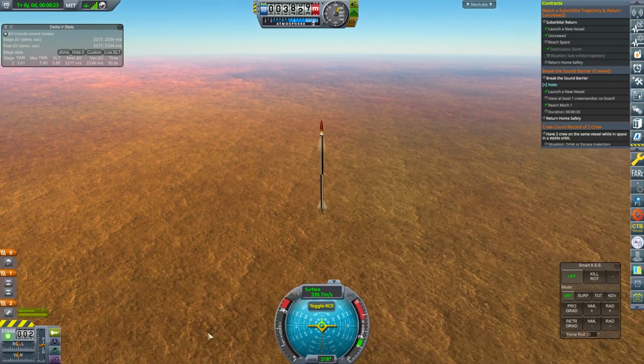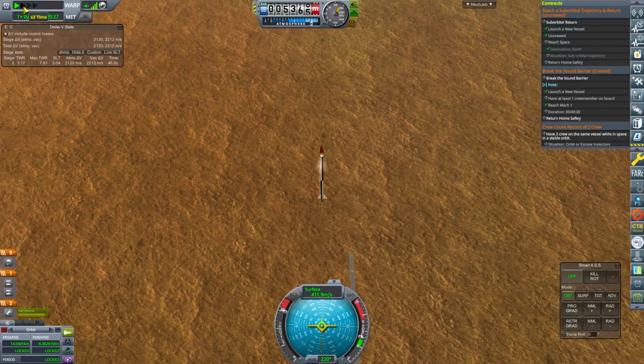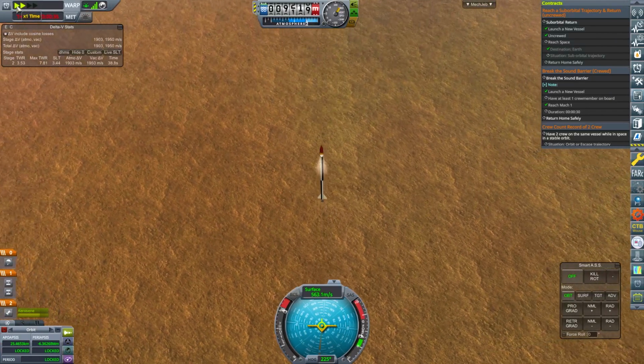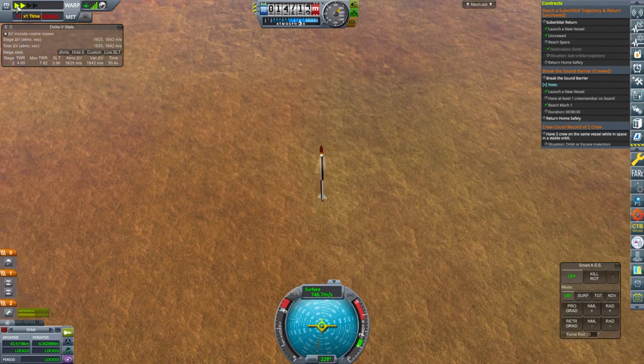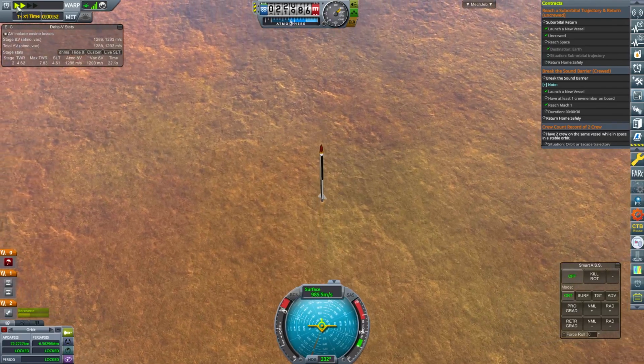Right, now this is the important bit. I don't want to go too high actually. We're just going to rein this in a little bit. So we're going to keep an eye on it. I'm hoping it's going to get the required altitude. It should get the required altitude. If it doesn't, I'm not going to be a happy chap. I'll be honest with you.